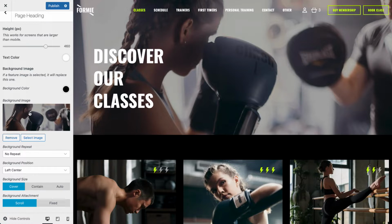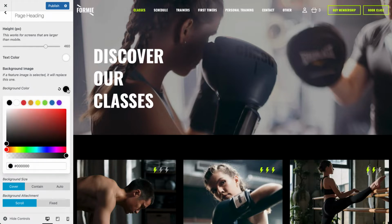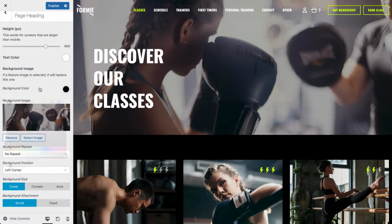You can remove the image if you do not want to use one and simply use a plain background. You can set up the color right here. I'll leave this image. Again, after the demo import, all images with an open license, all images that are free to use will be available on your website. If you see images that are blurred, that means those images cannot be used free of charge. You'll need to purchase a license separately.